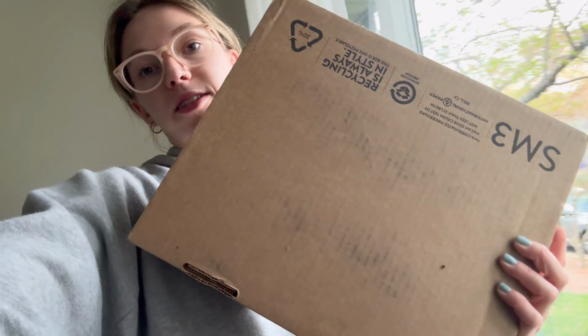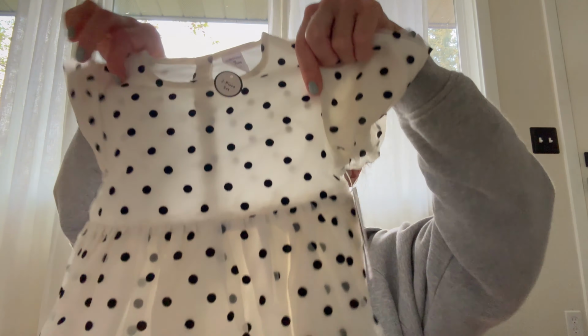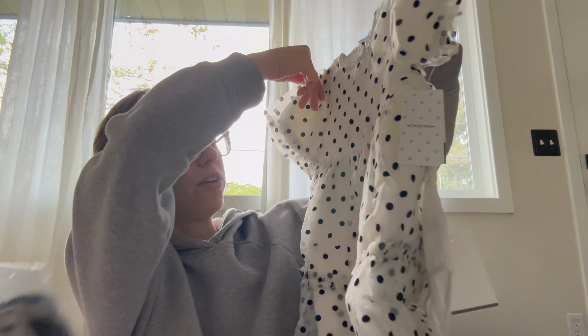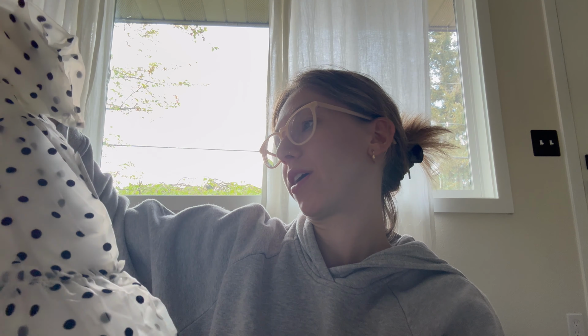Okay, we just got a package. I honestly don't know what's in here because my partner ordered clothes for her. He has like really good style. Let's open this and see what's inside. Thank you for the helping. Wow. He mentioned getting her like dinner dresses or something like that, so I'm assuming that's what this is. Little polka dot dress, but I can already tell this is actually going to be way too big for her.